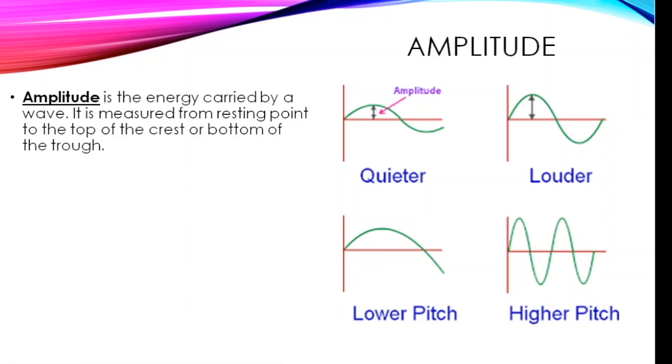Okay, our next slide talks a little bit about amplitude. So amplitude is the energy carried by a wave. It is measured from the resting point to the top of the crest or the bottom of the trough. So if you look at these pictures over here, this is a measure of amplitude here, okay? And this is a measure of amplitude here. You can also measure amplitude from the midline to the bottom of the trough, okay? So either way is fine to measure amplitude. Sometimes people measure amplitude from the crest all the way to the trough, but that's not commonly presented in 10th grade science books. But this is your measure of amplitude right here.